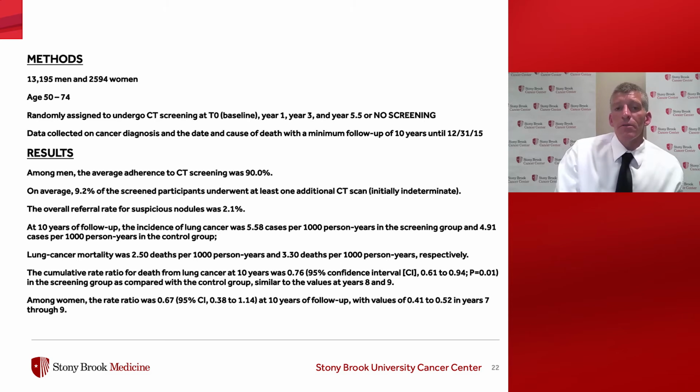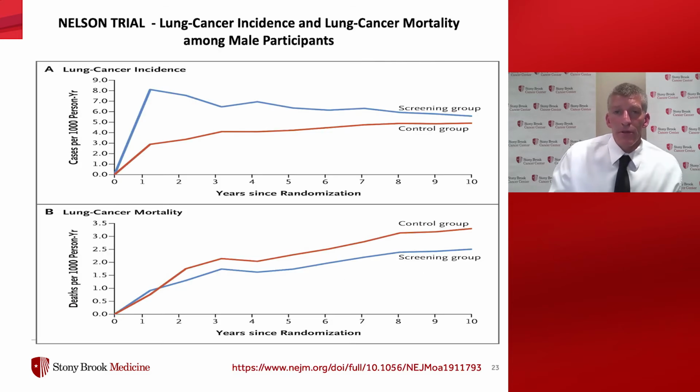Some of the things that resulted from this: their overall referral rate, on the third line there, was only 2.1% for a suspicious nodule, which means their specificity was a lot higher than NLST. They used slightly different criteria for what to count as a suspicious nodule, and they significantly reduced the false positive rate. That was one plus that hammered home that you can do screening and have a very low false positive rate. The bottom numbers show what the final results were, which are better demonstrated on the graph here.